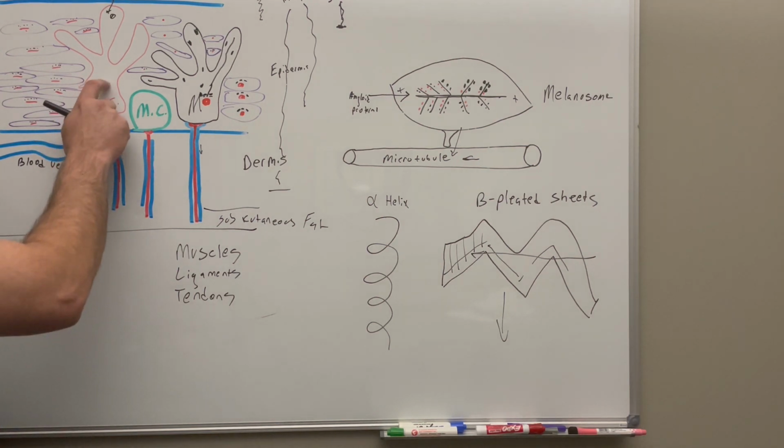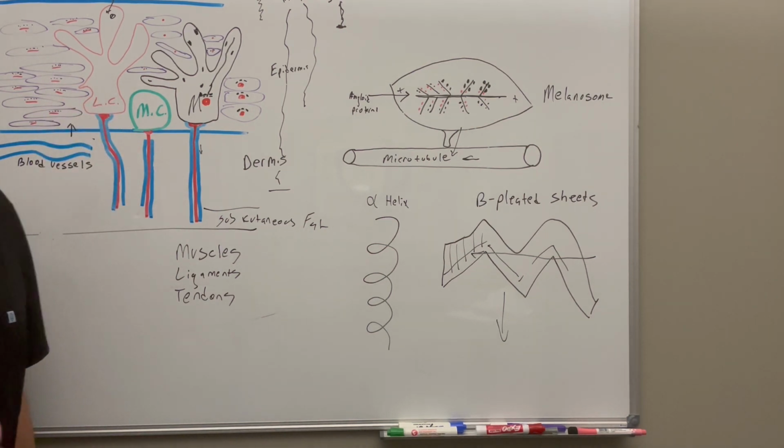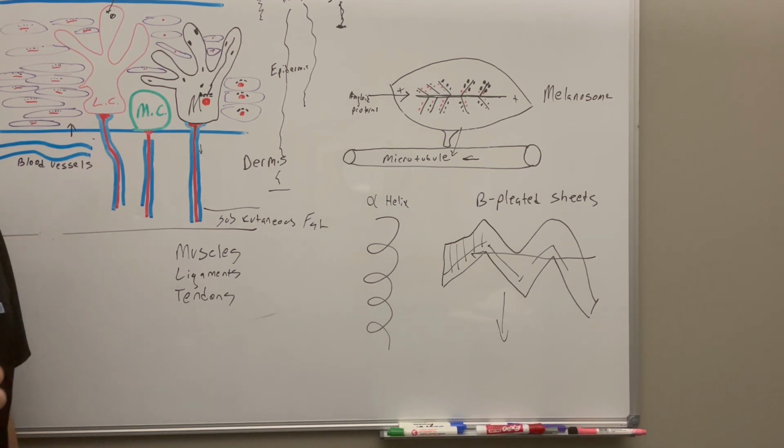The next cell is a fabulous cell. It's very interesting, and it's going to be a very large topic of an entire video. It's the Langerhans cells. Langerhans cells in conventional science are taught as white blood cells, the sentinels. Those are the ones that are monitoring the environment. They're found in your mucous membranes, they're found in your skin. They're also found in your liver, your spleen, a few other locations and organs.